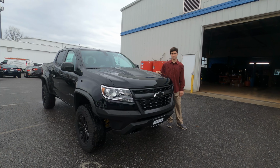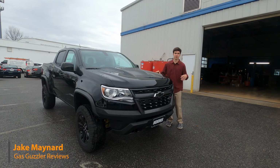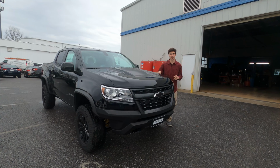The Chevy Colorado is sort of a neat truck. It's a small, mid-sized pickup truck, and it's good for just typical hauling jobs and whatnot. But the ZR2 package makes it a mean off-roader. This is a 2020 Chevy Colorado with the ZR2 package Midnight Edition, and we're going to be taking a look at here on today's review.